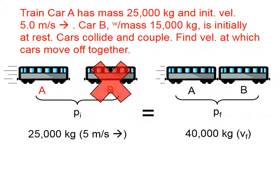At the end, these two masses are coupled together. Car A has a mass of 25,000 kilograms. Car B has a mass of 15,000. They're stuck together. So the total mass that's moving is 40,000 kilograms, and it's moving with some unknown speed, which is what we're asked to find. And those two need to be equal to each other.